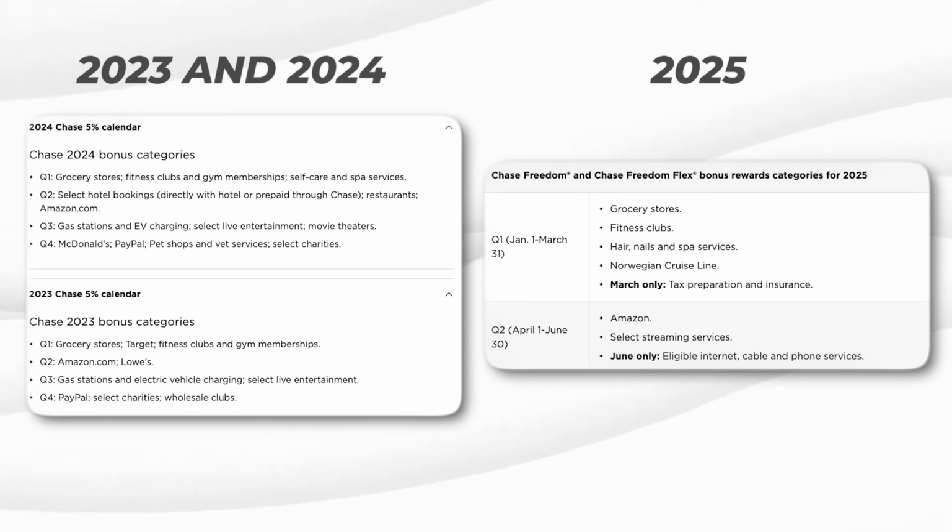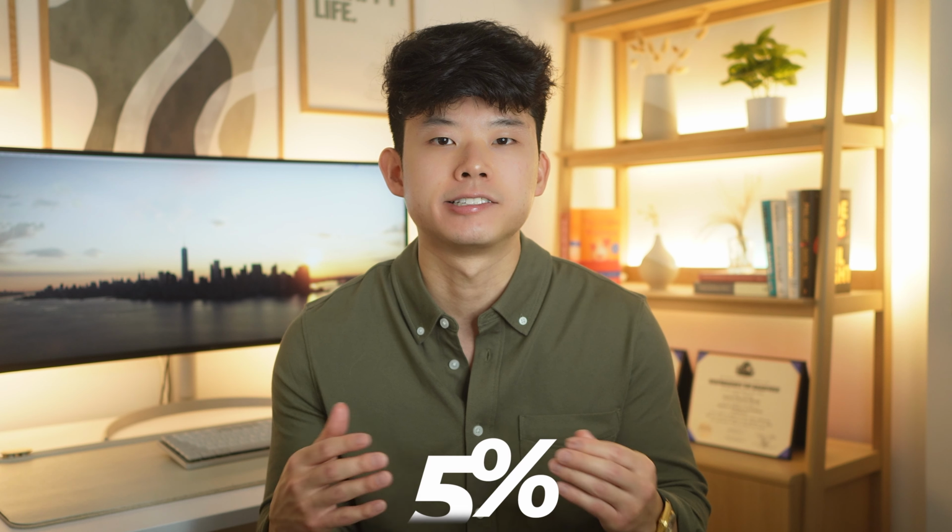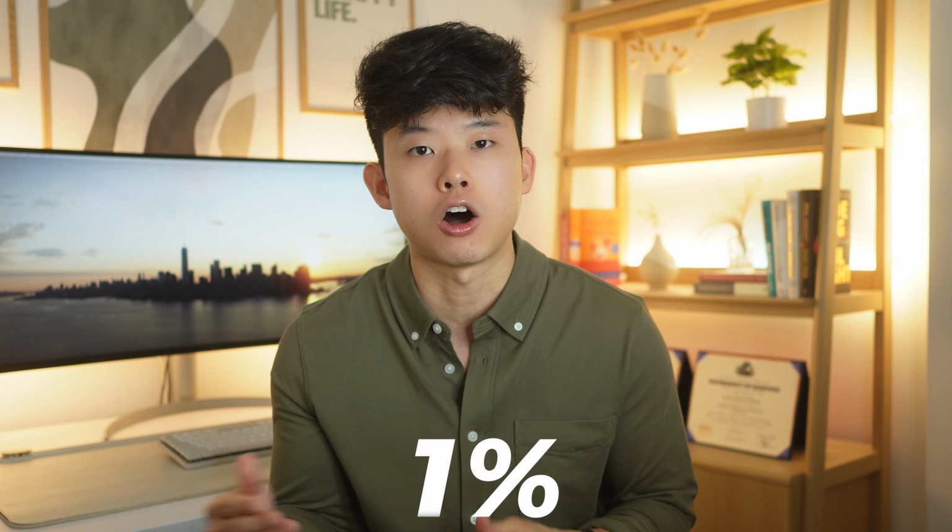Here you can see the bonus categories calendar over the last 2 years. So as you can see, you will most likely be able to rack up a ton of bonus rewards without really having to change your spending habits. The only caveat is that the bonus categories are announced only a few weeks prior to the start of each quarter, and you'll need to make sure you activate the bonus categories every quarter, or else you won't be eligible for the bonus rewards and instead only earn 1% back on your spending.